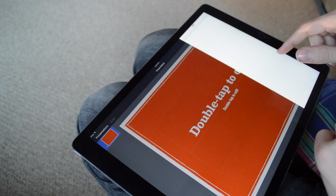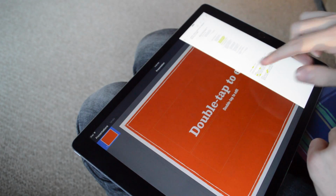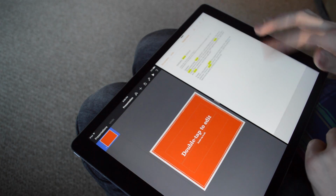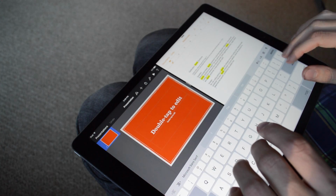If you try to use the iWork suite, you can have Pages and Numbers, and I don't know why you would want to do that, but apparently some people do. And you can have them both, side by side, working on both of them. You could be entering numbers and then writing about them.